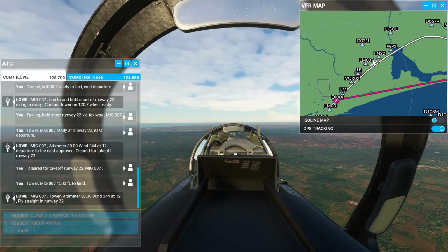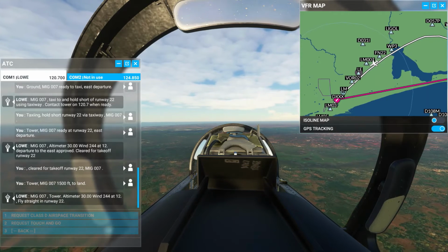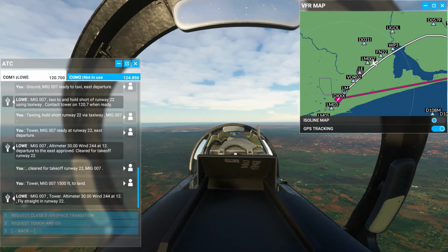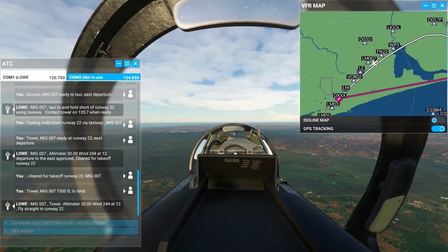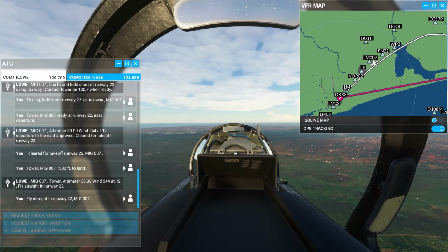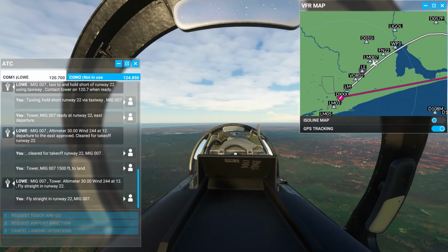MiG-007 Tower. Altimeter 30 decimal 00, wind 244 at 12. Fly straight at runway 22. Excellent. Press 1 to acknowledge. Fly straight, runway 22, MiG-007.